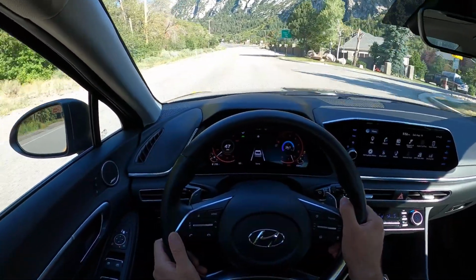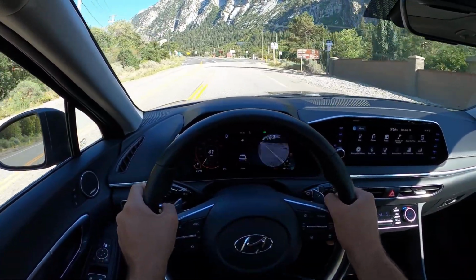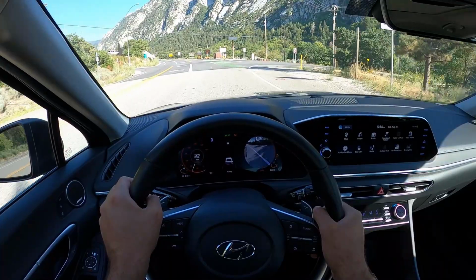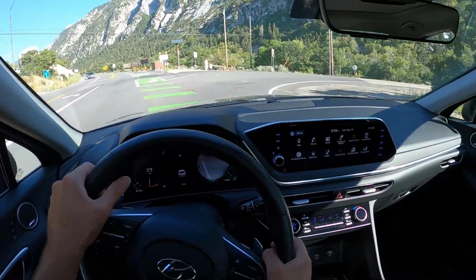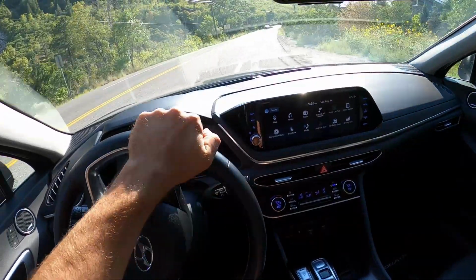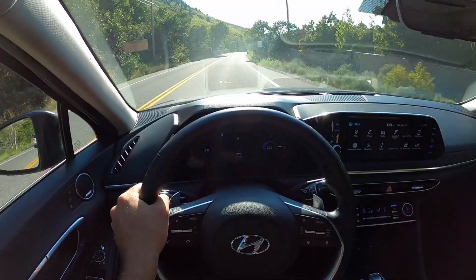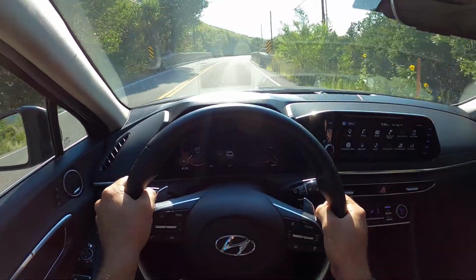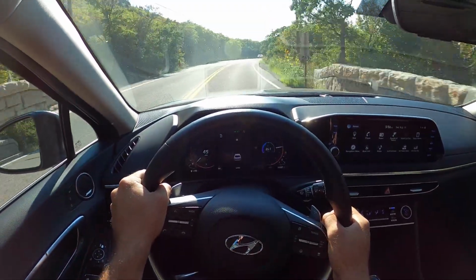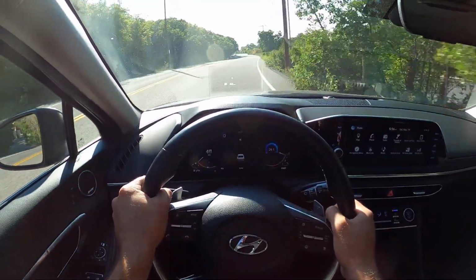You guys can hear the lane departure going like crazy. I'm actually going to turn that off so that we stop getting that. Now, let's see if I can show you guys the fun part of this car coming around this corner here. Yeah, you hear a little bit of squeak, but I mean, it actually gets pretty good grip. Obviously, it's front wheel drive, but the driving dynamics of this are actually relatively exciting. I was very surprised with that.